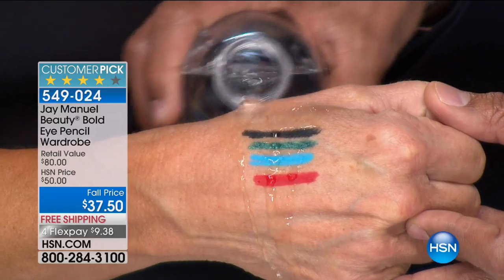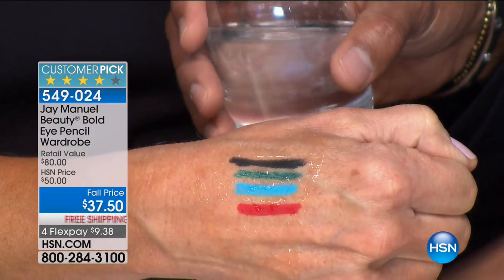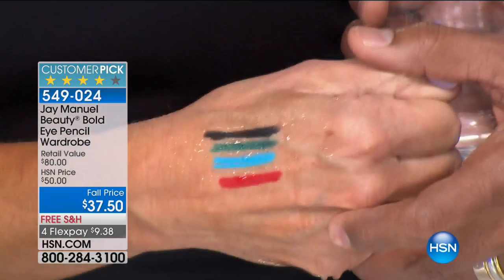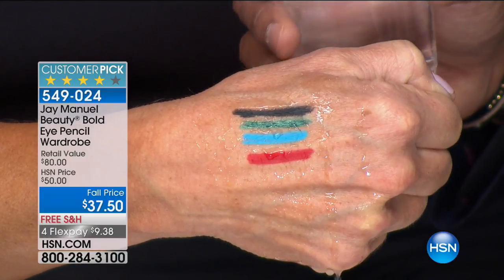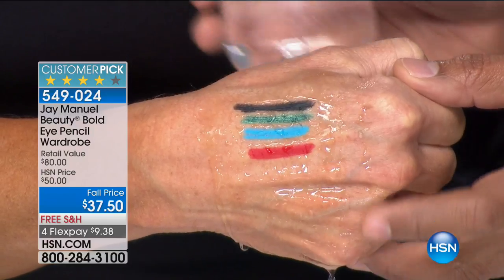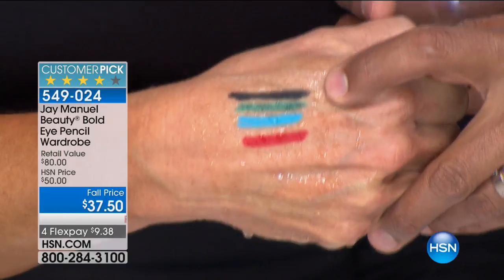What are they all? They're wet dry. You gotta do that wet dry formula, because that wet dry formula is key. You don't want it to move. Most pencils skip, they're dry, they tug at your skin. This does not, they glide on, they're made in Italy. Look at how stunning that is. And do you notice I put the black on top on purpose to show you guys that that black is not going to run into the other colors.